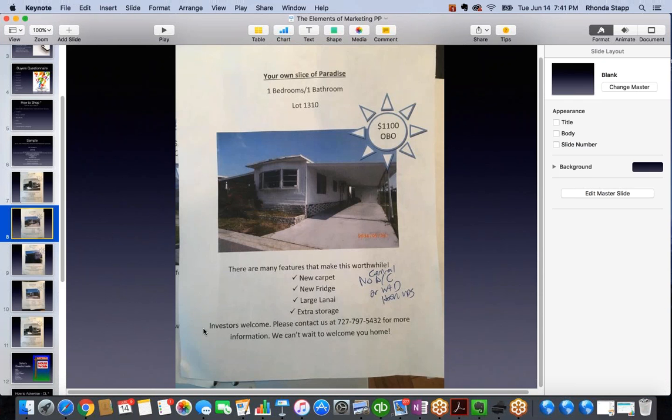And he's made his notes on them because he went by to look at them. No central AC or washer dryer hookups. I'm pretty sure there's probably some kind of laundry going on there, but I don't know for a fact. I've not been to this park. Probably will go tomorrow, but we'll see.